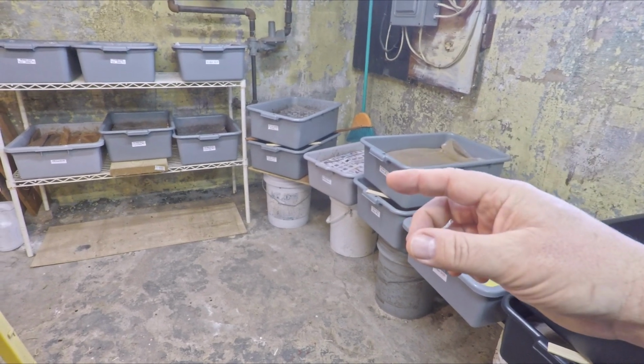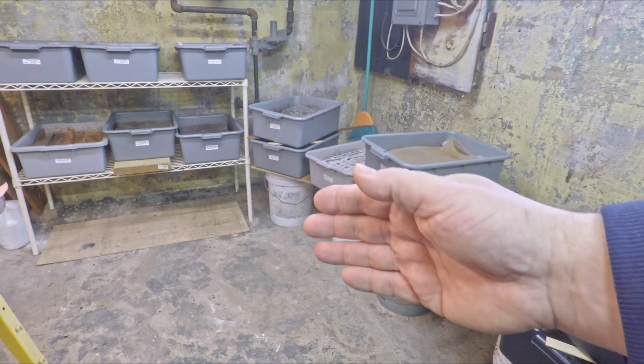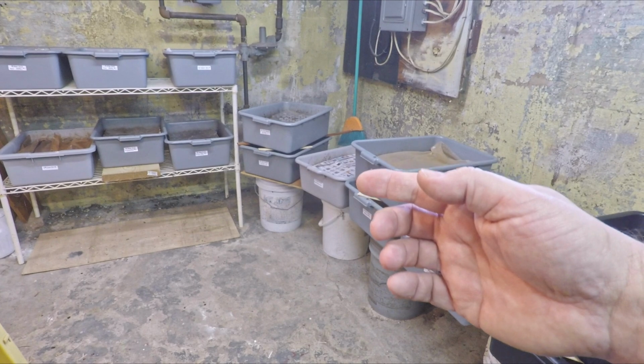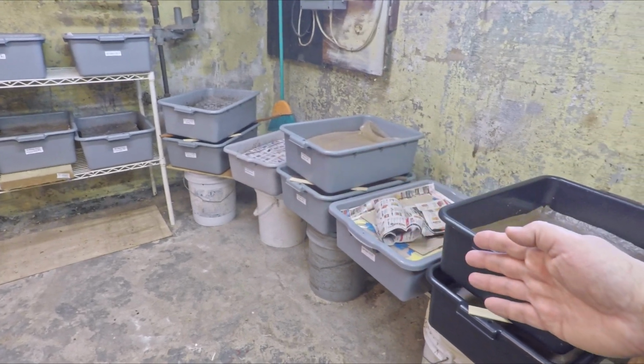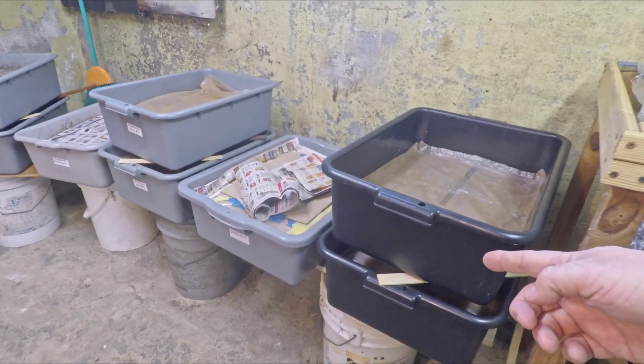The main part of what we're doing today, though, is going to actually be relocating worms out of their old home into their new home. And the old home is usually all the way on the left over there. So I've got my oldest going from left, newest going all the way to the right, and over here are the bins into which I plan on placing worms today.